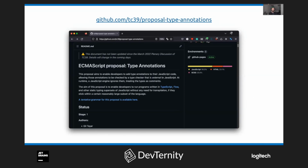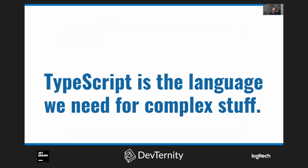And my prediction here is that this will happen. This will take a year or two until we reach there, but TypeScript is the language we need for complex stuff, and this is going to happen. So here's my humble prediction in that area.